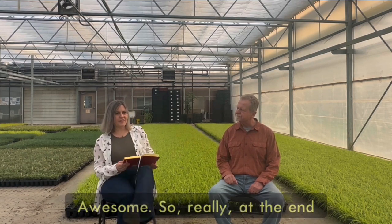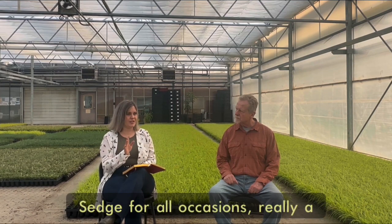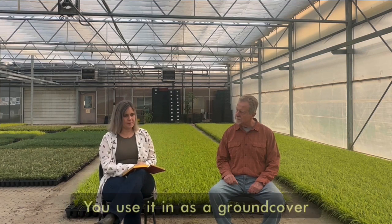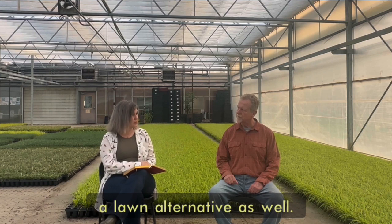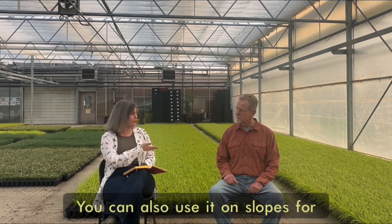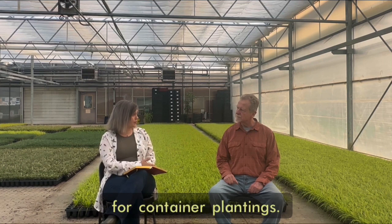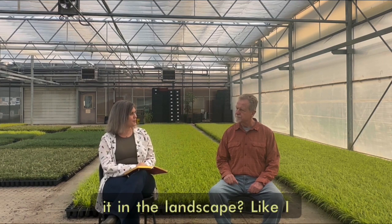Awesome. So really, at the end of the day, there's really a sedge for all occasions. Really a problem solver in the landscape. Use it as a ground cover. Use it as a lawn alternative as well. It's great for bioswales. You can also use it on slopes for erosion control. Right. It's great for container plantings. Any other thoughts on using it in the landscape?